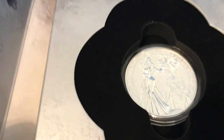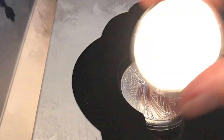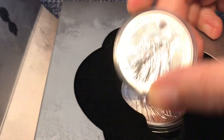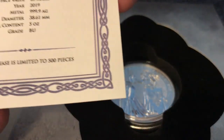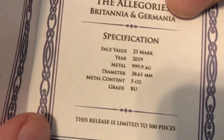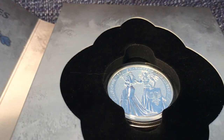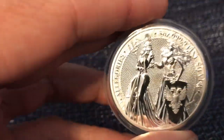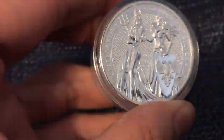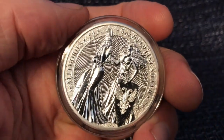Now, upon this inspection of it, it has the same diameter as the Germania. Let's see if it tells us there. I think it does tell us it is 38.61 millimeters. So that's not even 39. It's less than a silver round, and it just happens to be ultra thick. In fact, I will dare say that this is the thickest piece of silver that I own now. Boy, this thing is heavy in the hand. You feel it. It really does have some substance to it.